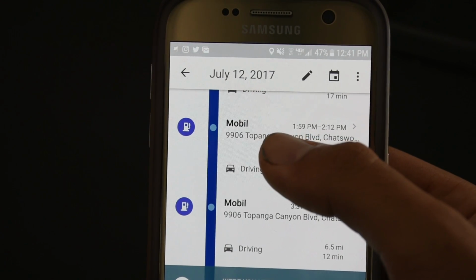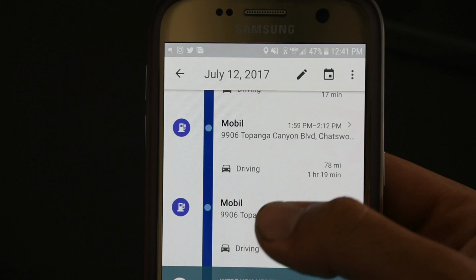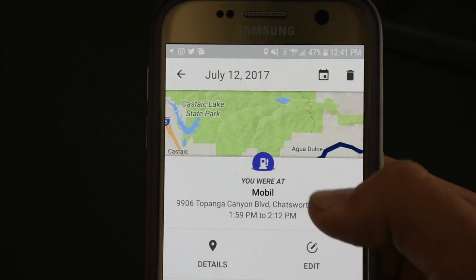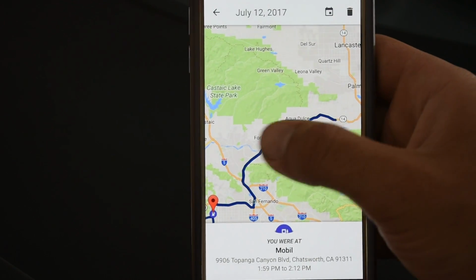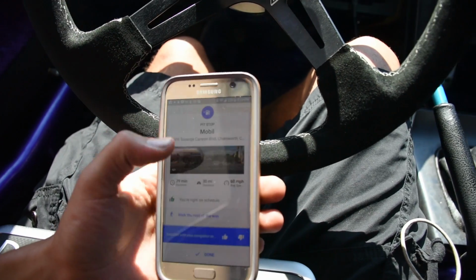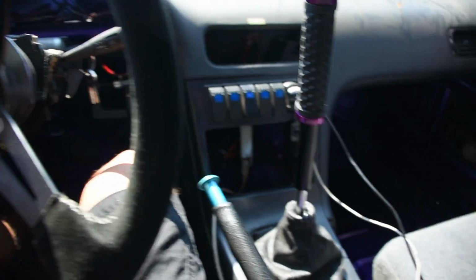Remember, we started off on that Mobil on 9906 Topanga Canyon Boulevard, 78-mile round trip, made it back to the Mobil on 9906 Topanga Canyon Boulevard. When we started at that Mobil station down there, went all the way out here to this one Arco, I think it was. They made a U-turn and then came all the way over here and then finally filled up. So we went to this Mobil station, 9906 Topanga Canyon Boulevard. 39 miles. All right, now let's get out.